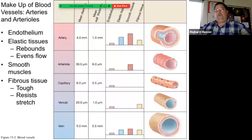Then we go to small arteries called arterioles, and it's mostly smooth muscle and endothelium. Then you go to capillaries and it's just endothelium. That will allow for the gas exchange to take place. It's so small there that blood cells pretty much line up in a row to go through. Then the blood will return through the venules, which are basically small veins. You'll see it's mostly a big hollow tube, made up of fibrous tissue and endothelium.